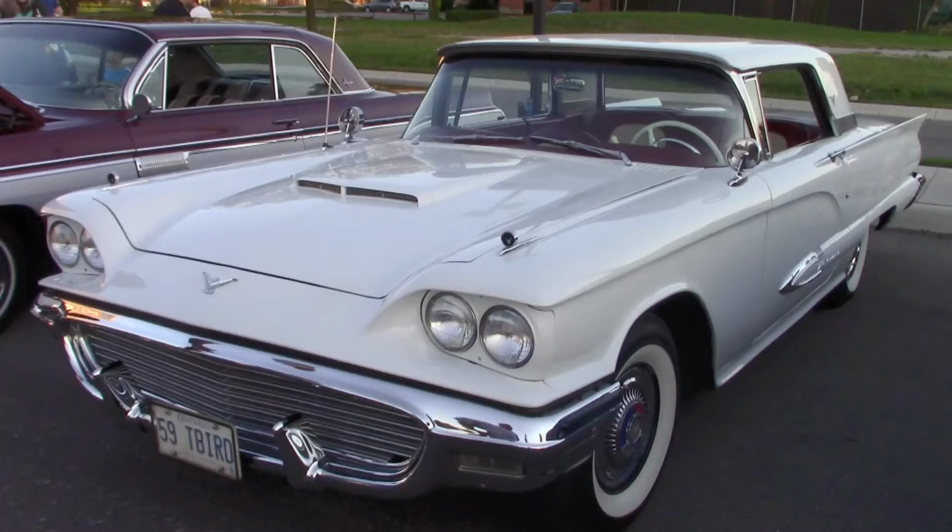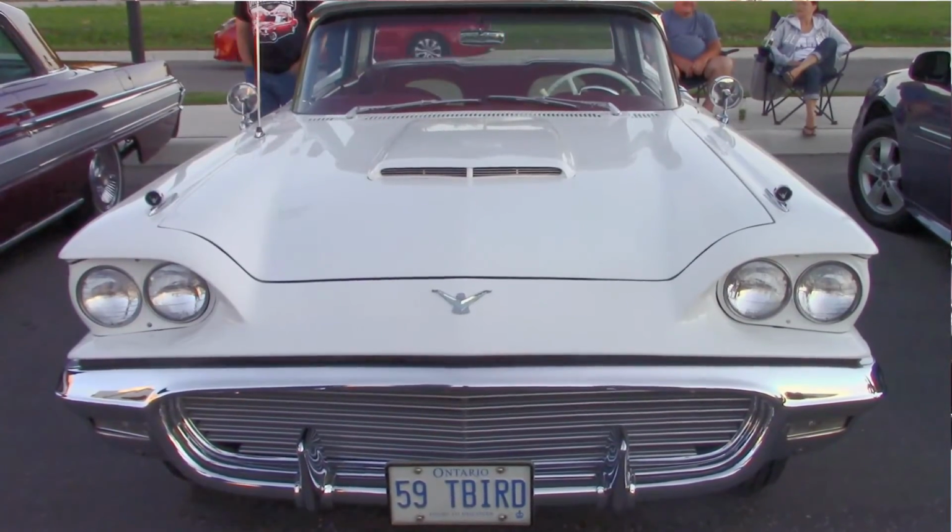I asked what his connection was to this car. This car is special to me because I grew up with the car. I always saw the car when it came over to our house when I was a kid, and I always wanted to have that car. And I inherited the car through my dad's cousin, and he lived in Berkeley, Michigan, and I had the car brought over. I restored it in 1993 till 1995, and I've been driving it since.